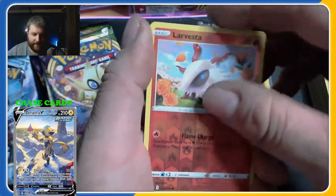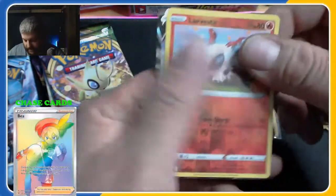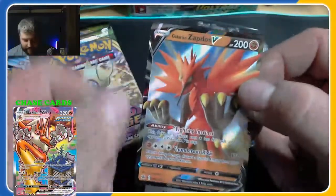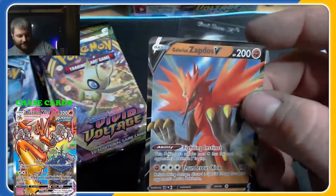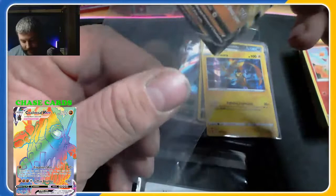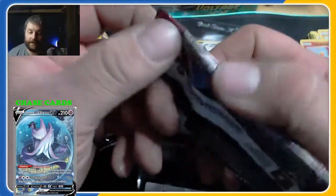Yeah, and I mean, PokeGrind, there's probably an untapped market somewhere. What do we got? What do we got? And a Galarian Zapdos V. Not the alternate art. I was hoping. Nice pulls out of this one.